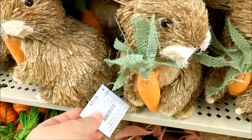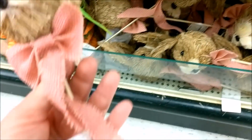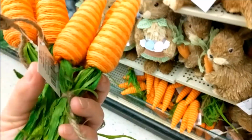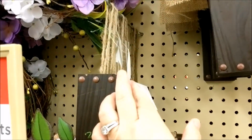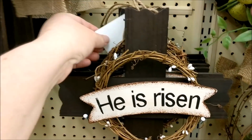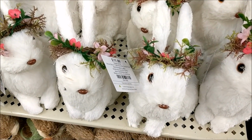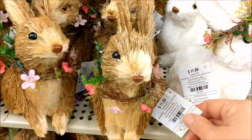Here's more of the sisal style bunnies, and we all know that these can be so pricey. Here's one that's just a bunny face on a little stick you could add to an arrangement or a wreath. And they did have bundles of carrots for $2.99 in sets of 3. So if you can't find them at your Target, Hobby Lobby does have them. Here's more of the traditional wooden crosses. And the little white bunny with her little crown on.